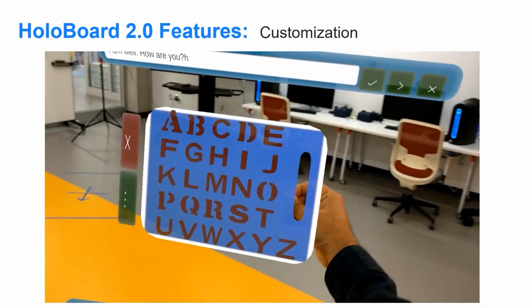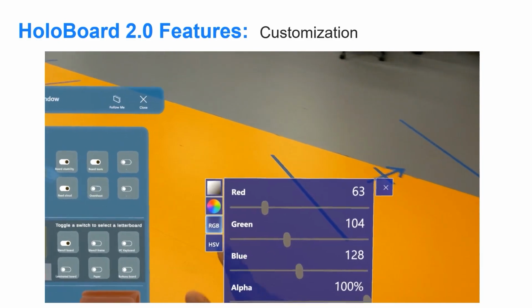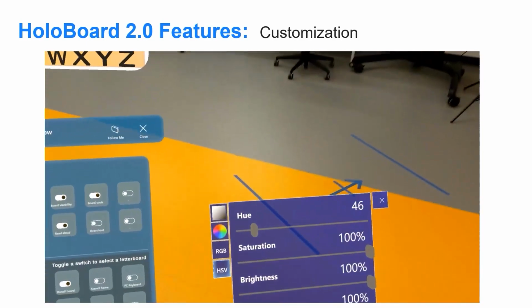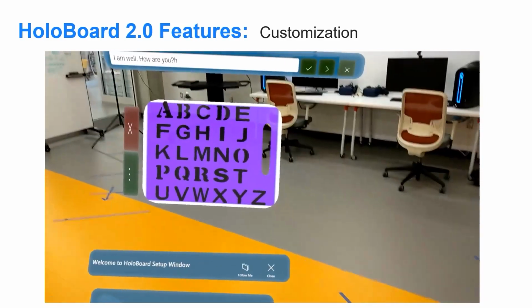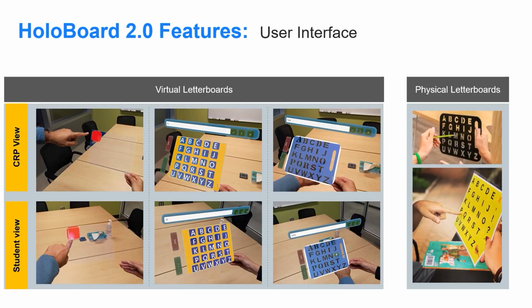CRPs have much more flexibility now in terms of customizing the letterboard, choosing different types of letterboards, changing color, and many more. The letterboards themselves come with additional features that make them closer to a text editor or a mini version of a text editor. On top of the 2 most famous letterboards, the stencil board and the laminated paper letterboard, we added 4 more different letterboards for different users. That's just to satisfy the familiarity objective that we set earlier.